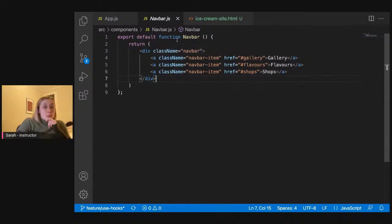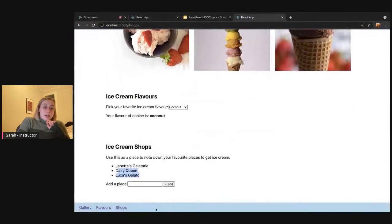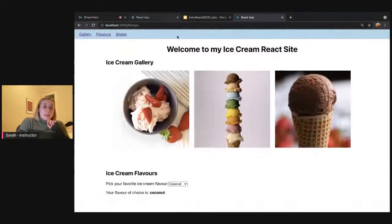And yeah, this one doesn't have any state. This component just has the items in the navbar. So we can have a component like this that has no state and it just renders something. And I think that's still nice because you've got that separation of concerns and you can use this navbar in more than one place. And you can see that on the page, actually. I've got this navbar at the bottom as well as at the top.